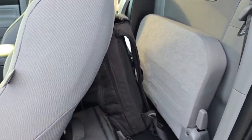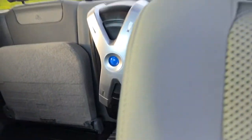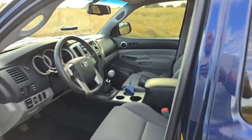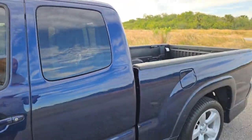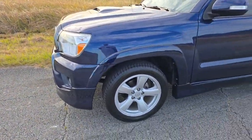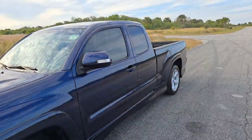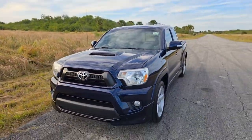So I have my photography equipment and everything in the back there. And this is the built-in subwoofer. It comes with a built-in subwoofer. The X Runner only comes with a manual gearbox. You can see the three pedals. So it's a manual gearbox truck. And things that are unique to this Tacoma: the X Runner is the only one that comes with these style wheels. Like I said, it only comes with a manual gearbox. This is a 4.0 liter V6.